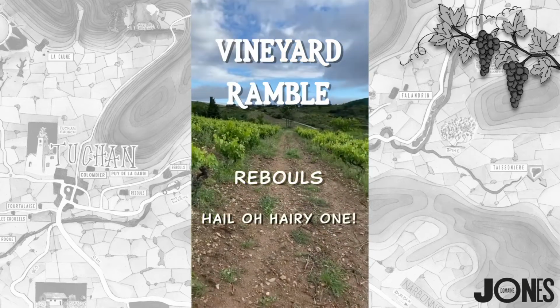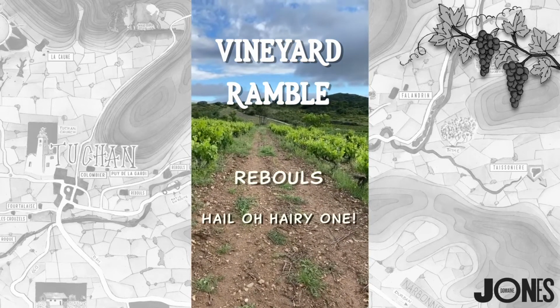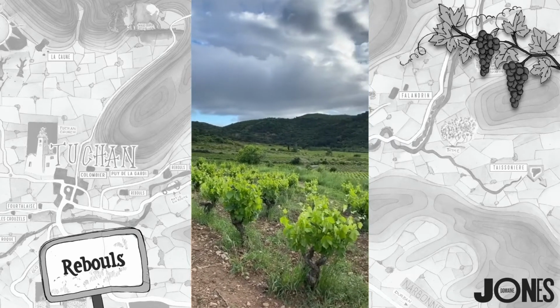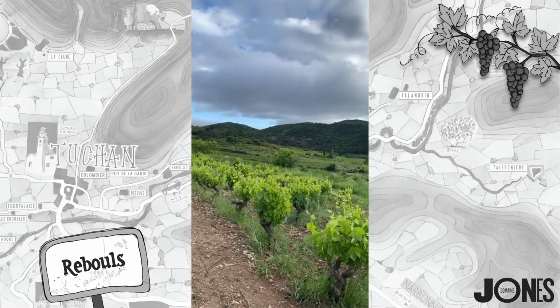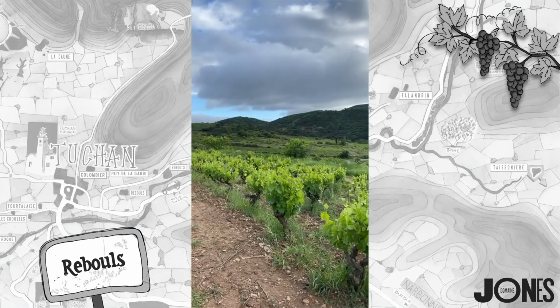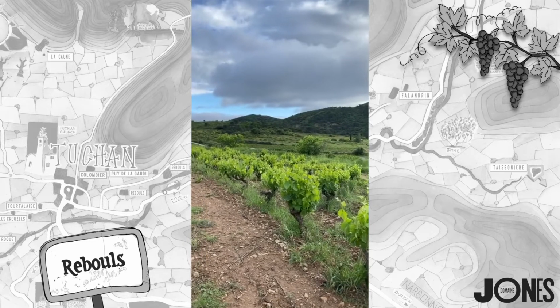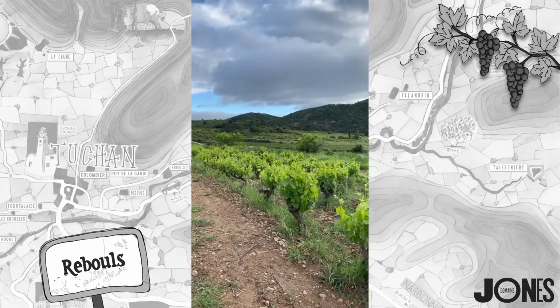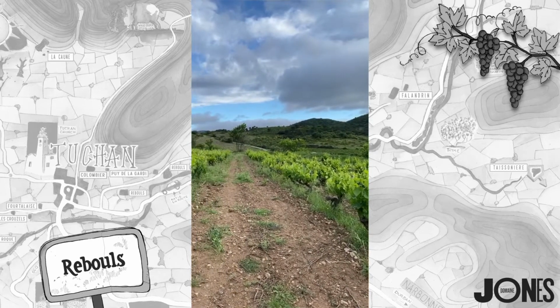Here we go. It's Tuesday Ramble out in the vineyard. It is absolutely much better than yesterday. I was going to say glorious, but it's not really glorious, but it's much better. The north wind is blowing, which is fantastic news. The rain has stopped, as you can see. No rain, which is fantastic as well.